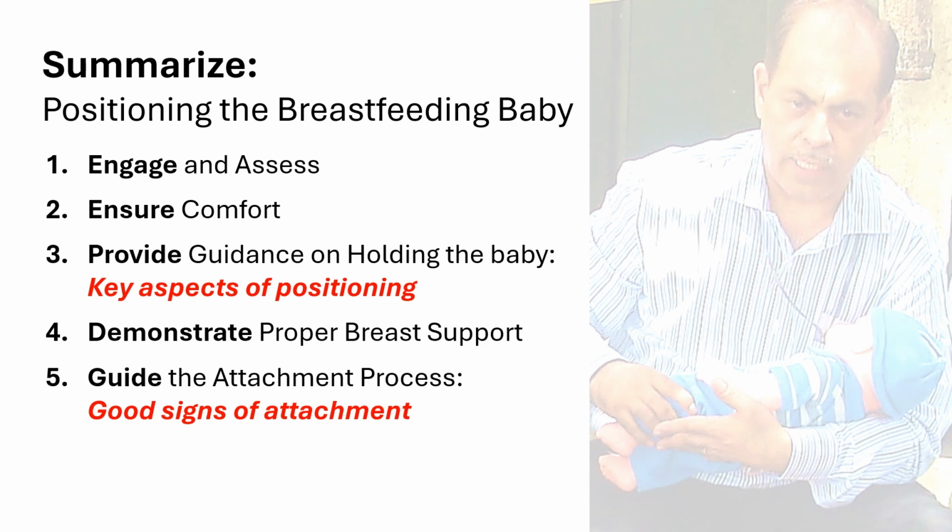Look for these signs of good attachment. The baby's mouth is wide open. The baby's lower lip is turned outwards. The baby's chin is touching the mother's breast. More areola is visible above the baby's upper lip than below the lower lip. Then last but not the least, you need to deliver feedback and adjustments. Observe the mother and baby's responses, inquire about the comfort of suckling and check for signs of good attachment. Make necessary adjustments and try again if needed.